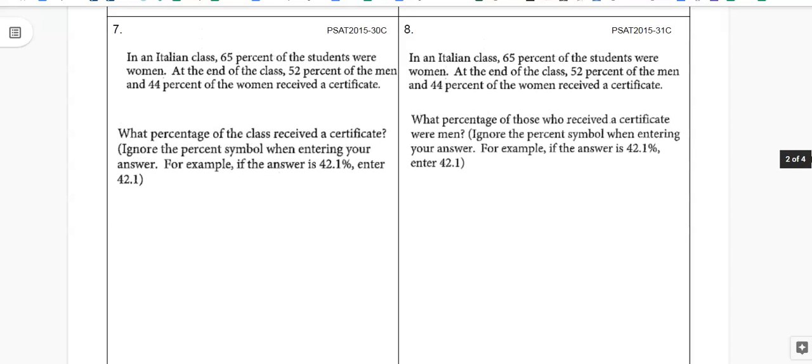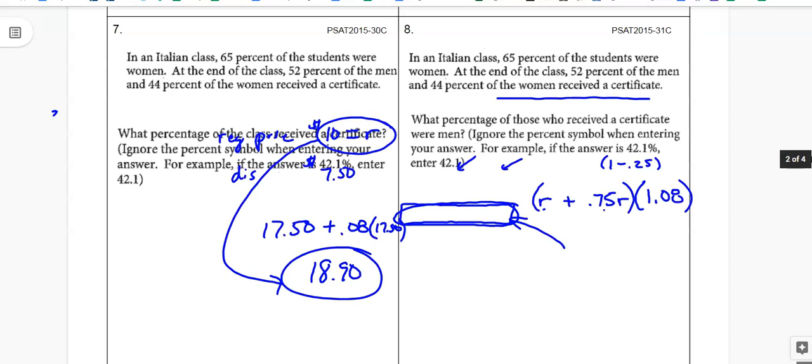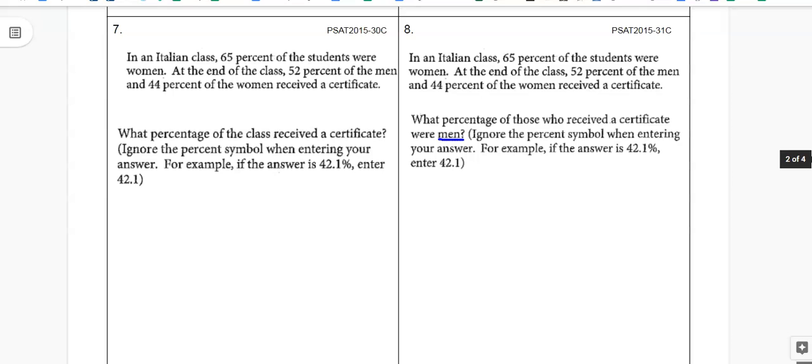The last two. These ones are tougher, and they're pretty much the same problem with one tiny tweak in the wording. So I'll just kind of tell you this one over here. The word men changes that problem. So in Italian class, 65% of the students are women. And at the end of class, 52% of the men and 44% of the women who took the class received a certificate. So let's lock this down. So we have women and we have men. If 65% of the people in the class are women, that means that 35% of the people in the class are men. So there's more women in the class.